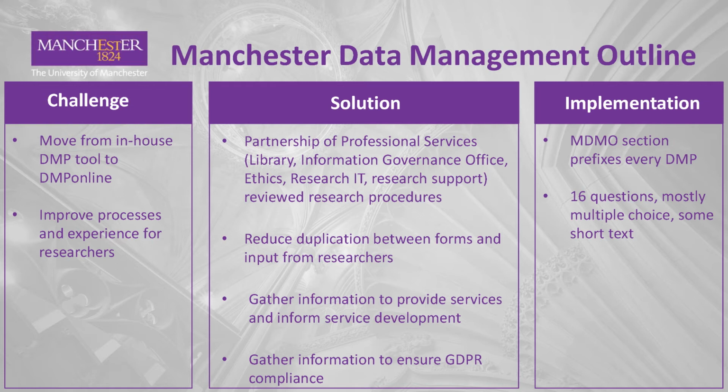For convenience, I've abbreviated this just on the slides as the MDMO, and we commonly just refer to it simply as the outline. And this outline section prefixes all of our DMP templates. It's got 16, soon it'll contain 17 questions, and that collects all the information that we identified as necessary.